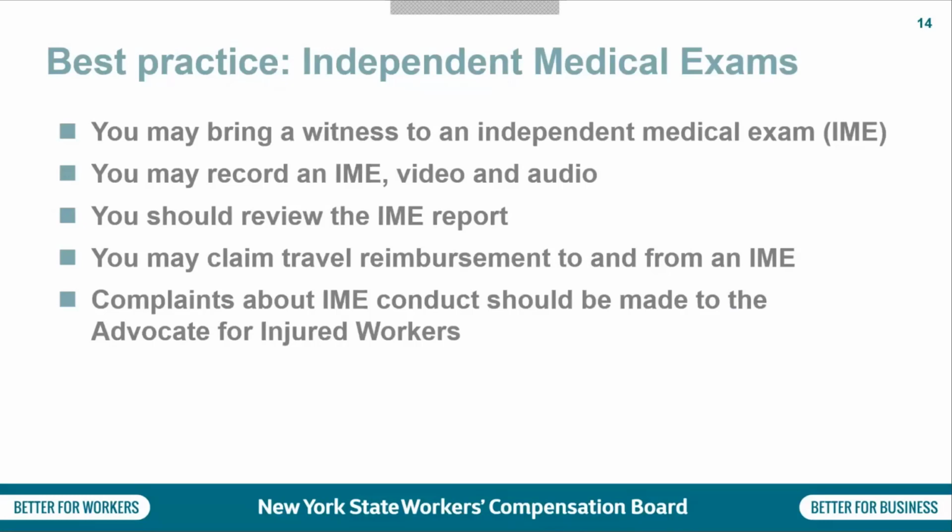Number three, you are going to get a report. Well, you should review that report, and if there's anything in there that you don't remember happening or you don't agree with the decision or the finding, you should either tell the judge or you should tell your attorney if you have one. You can claim that mileage reimbursement to and from an IME.